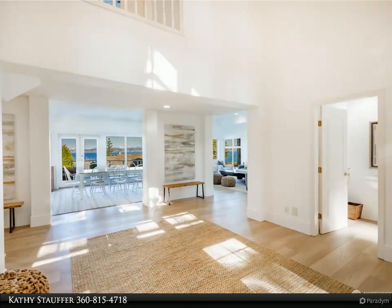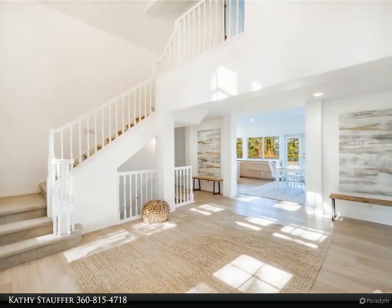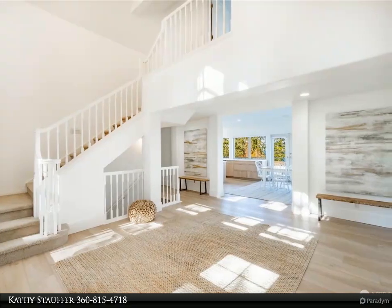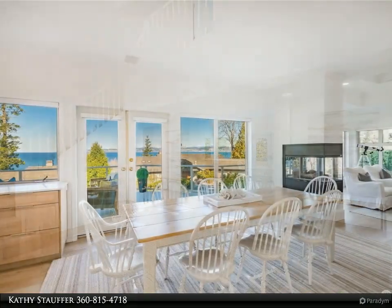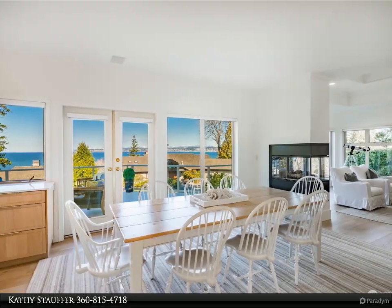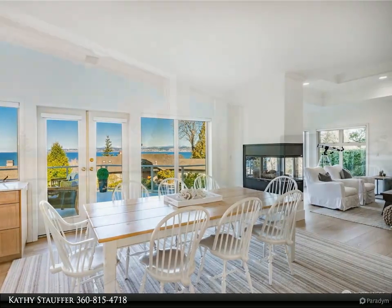Fully finished daylight basement boasts three spacious bedrooms and great flex space, perfect for a home gym, office, or playroom. And with all the amenities of Semiahmoo at your fingertips, you'll never be bored. Play a round of golf, go boating, try your hand at pickleball or tennis, the options are endless.